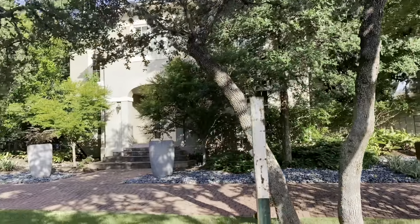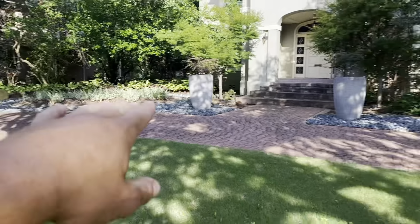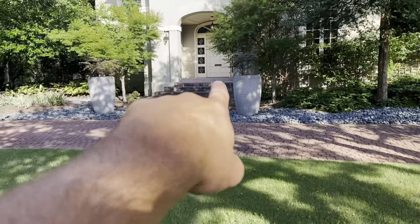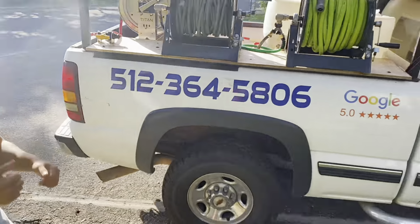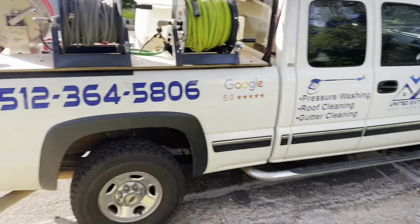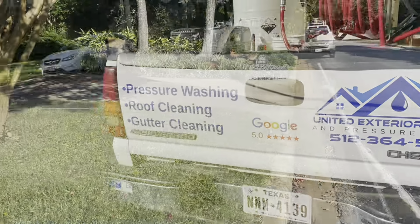All right, guys, we're right here at the job, waiting on the homeowners to come out. So we got this whole big driveway in the back, and then the pool area. As you can see, these steps are really nasty too, so we'll hit those. Really nice house. I got Benjamin on the job with me today, a local viewer from here in Austin, Texas, and we're gonna bring him on the job and show him a couple things and show you how you do this. So let's get everything fired up, get started.